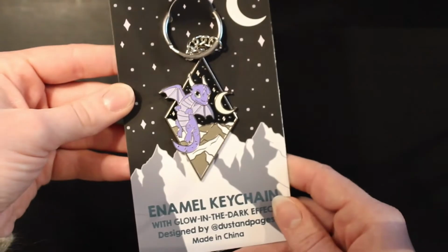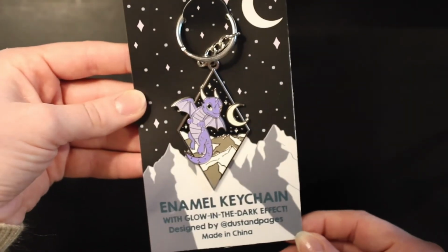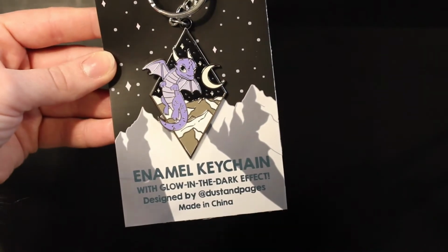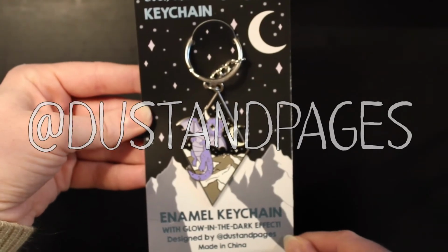I haven't been getting the Fairy Loot boxes for that long, but I'm sure this is a special treat for people who have been along for the ride since then. And just as the card says, this item was designed by @Dust and Pages.